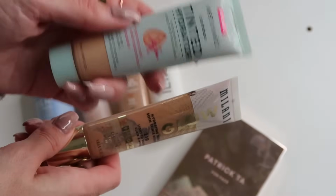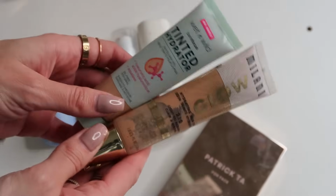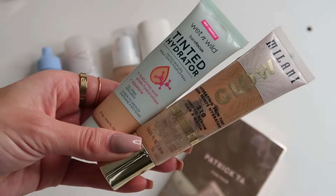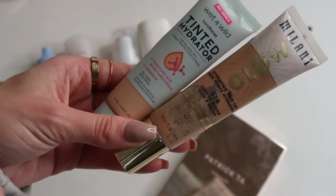For the Wet n Wild, this one is about empty as well. It is pretty light in here, but this one is so beautiful. To compare the two of them, they're both kind of touted as skin tints. And for me, the Wet n Wild is just such a your skin, but better.